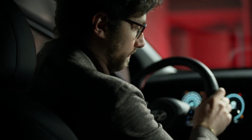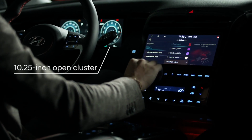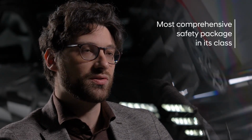The whole new Tucson, also the Tucson N-line, has plenty of human-oriented technologies. For example, the fully digital cockpit features a 10.25 inch open cluster without a hood and a large infotainment touchscreen for an intuitive and high-tech user experience. As with the all-new Tucson, the Tucson N-line has the most comprehensive safety package in its class.